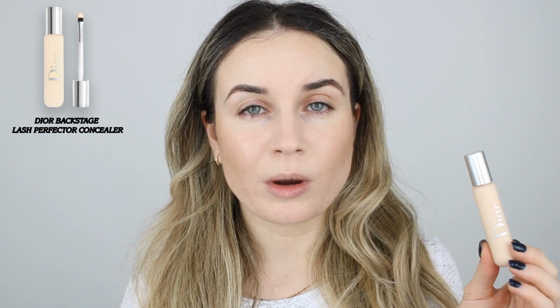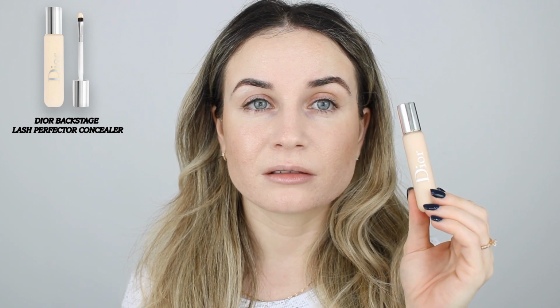Moving on to my concealer, I'm going to use this DIOR Backstage concealer. This concealer is not amazing, but I like the color and I like that it's very brightening, so I'm going to use it on my under eyes and as my eyeshadow primer.